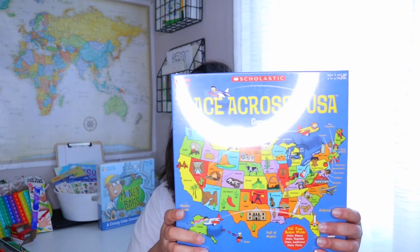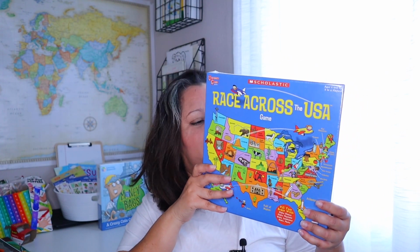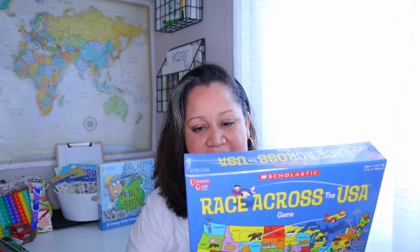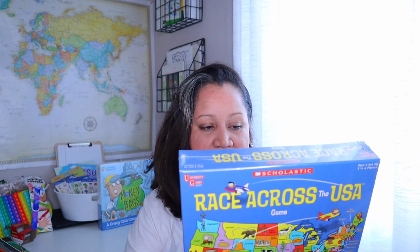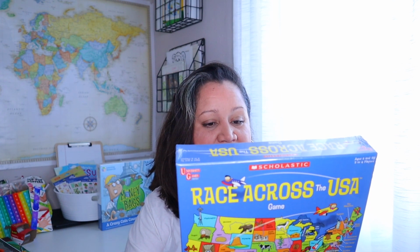Next game I have is Race Across the USA. Sorry about the glare again. Right there. It's a race across the USA to be the first to visit 6 states, answer geography questions, then get back to your home state to win the game. Players can use the game board for clues to answer questions and win state cards.